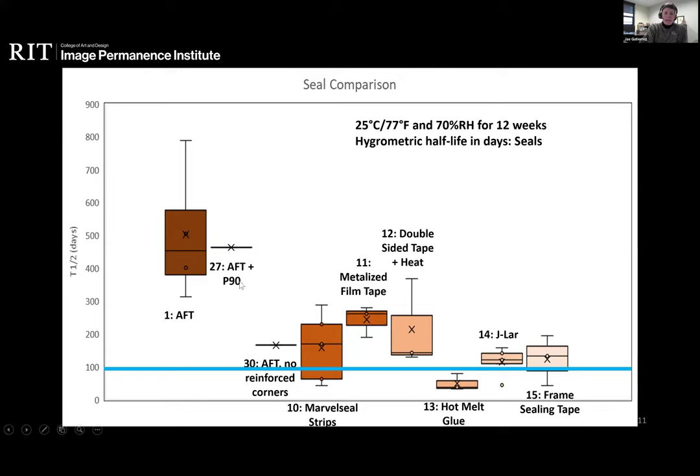So I'll point out that with design 30, we did run a sample that was equivalent to design one, except that the corners were not reinforced. And you can see there's a significant difference without the reinforced corners. But I'll also point out that this is only one sample point. We don't have triplicate data as we do for the other designs. And so this is probably the most interesting element of the sealed frame package to talk through in terms of that human element and the hand making of these and the ability to replicate results consistently.